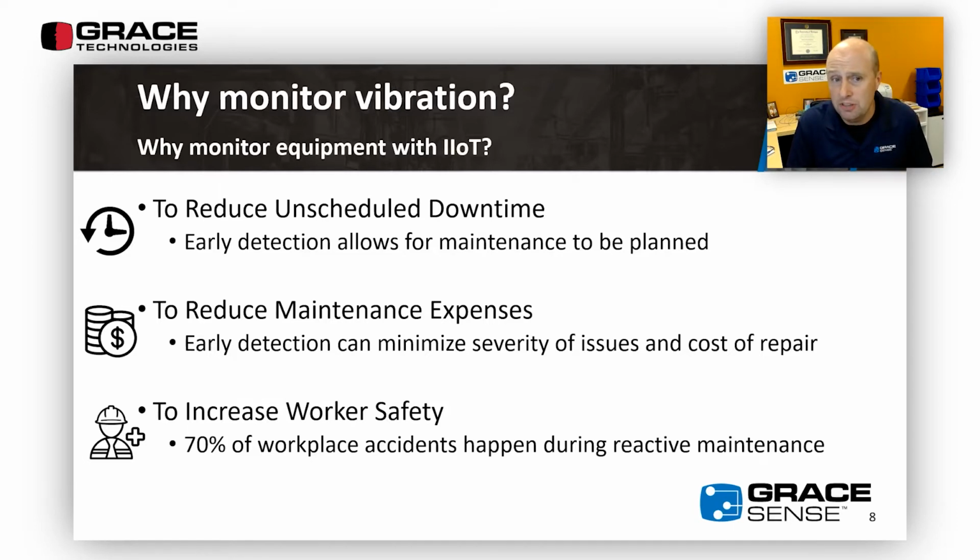The primary reason is to reduce unscheduled downtime. That's probably why everybody's interested in this, right? If we can detect failures early on, we can actually schedule out maintenance activities and avoid unscheduled downtime. And that unscheduled downtime can lead to incredible expenses, pretty much across industries, when a facility's down in an unexpected way.